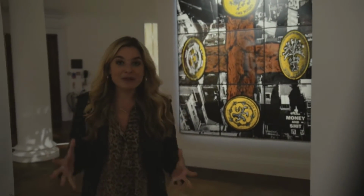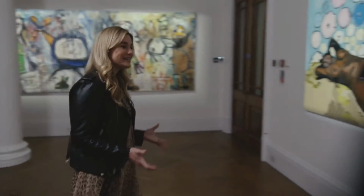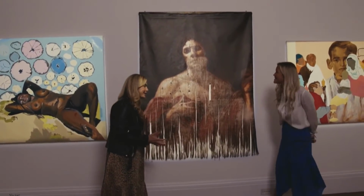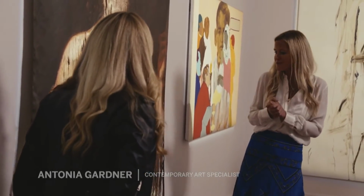From one artwork that brings the ideals of art history through to the present age to another. Joining me to talk about it is Antonia Gardner here in the Contemporary Art Day Sale. Antonia, this is by Titus Kaffar, and it's quite a thing to look at. Indeed it is. This is one of his iconic shred paintings. It's Martyr from 2008. It's one of our top lots of the day sale.